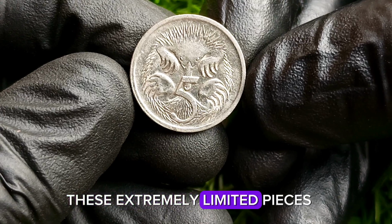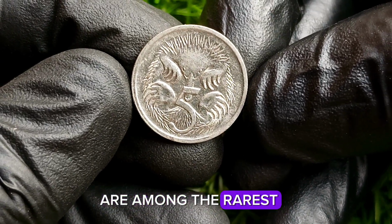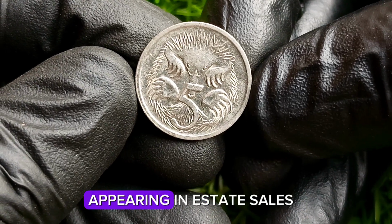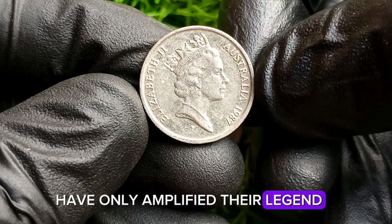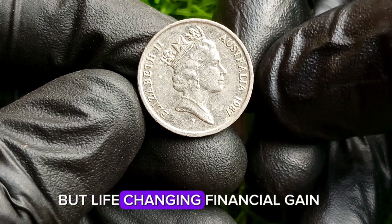These extremely limited pieces, if they exist outside of institutional vaults, are among the rarest numismatic treasures in the Southern Hemisphere. Stories of such coins appearing in estate sales, antique shops, or even tucked inside old family change jars have only amplified their legend. A single discovery could bring not just historical importance, but life-changing financial gain.